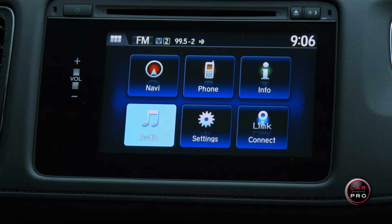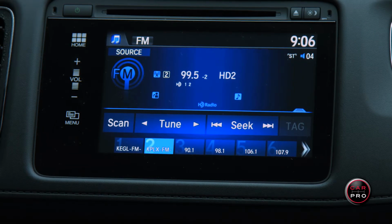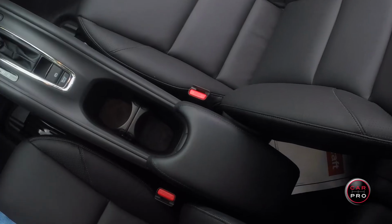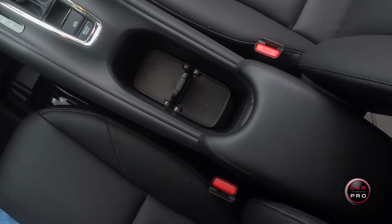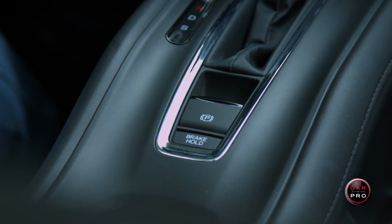Everything runs from a 7-inch touchscreen color monitor, and this is a source of irritation for me. I would much prefer knobs for some of the functions like stereo volume or to tune the radio, but you can mitigate some of this by using the steering wheel controls. The HR-V has large adjustable cup holders in the see-through center console, where you'll also find 2 terrific features: an electronic parking brake and brake hold.